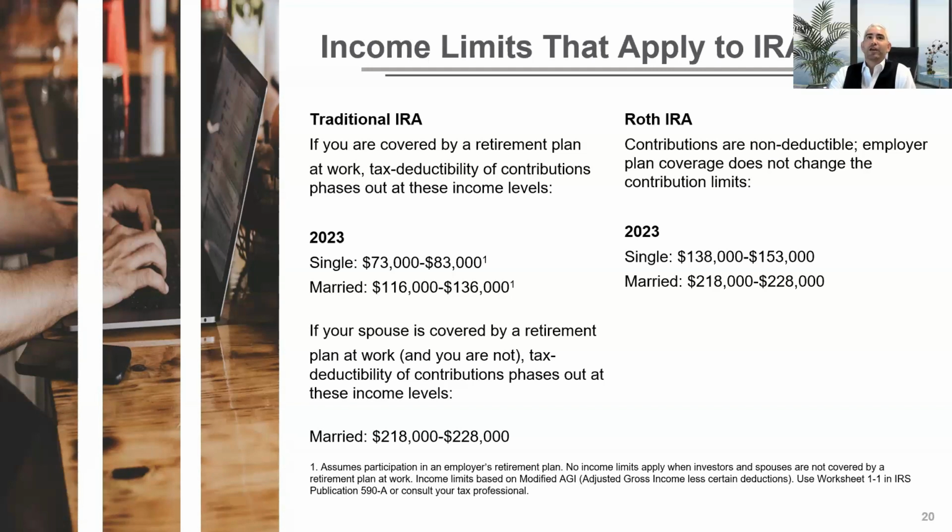So the next question, and I feel like we might have already addressed this because we've talked a lot about the conversions towards the end, but could you just recap, can people convert money from a traditional IRA to a Roth IRA? Yes. Do you want me to elaborate?